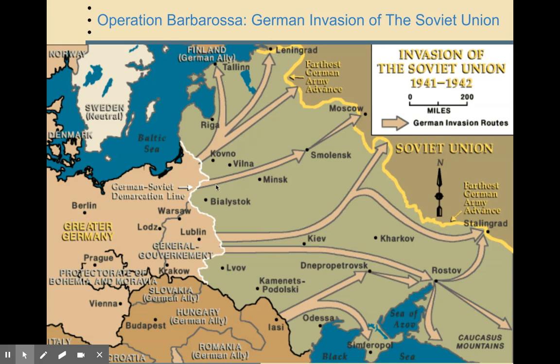If they had sent the entire army to Moscow, they might have won the war. Instead, they split it up into three pieces. Even some of Hitler's generals said we're making a mistake. There were a lot of German generals who said, if we could just get Hitler out of the way, we could win the war. This guy's holding us back.